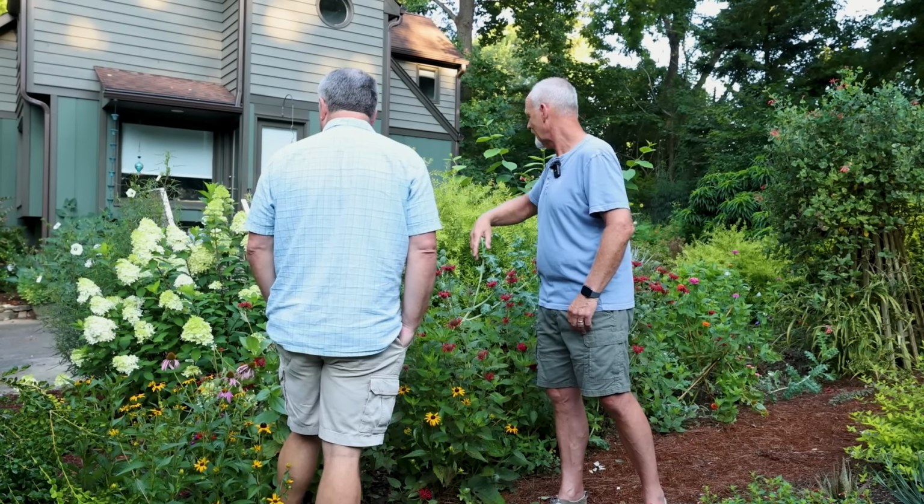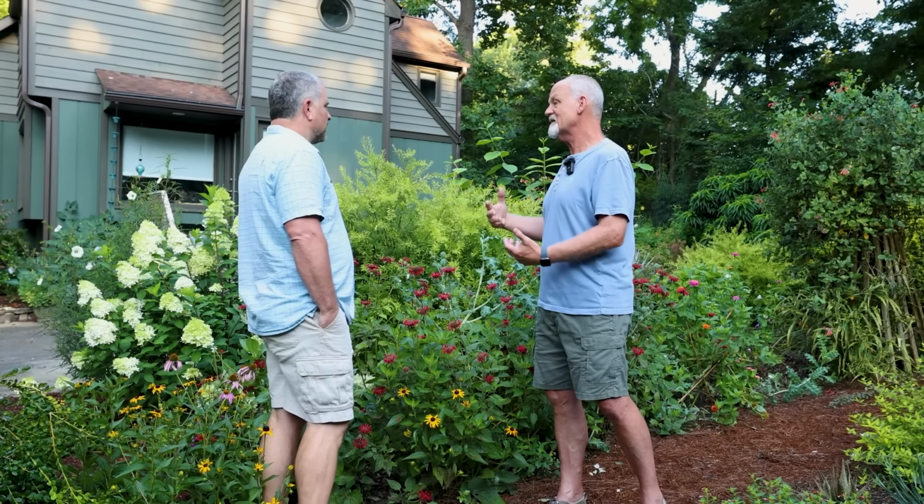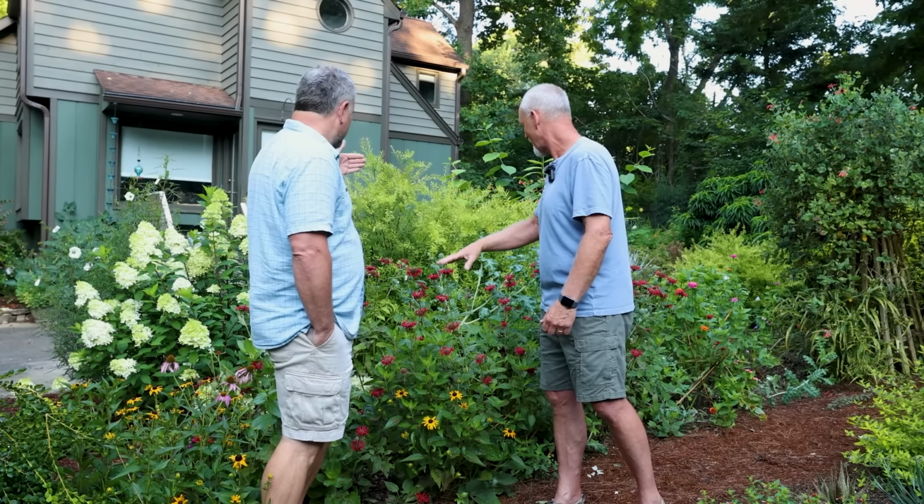And then what's so great is we have such a good relationship that the idea of a fence or a barrier doesn't happen. And so a lot of people don't know where my property stops and where his starts. Like this Ogon Spiraea and that miniature limelight there, they're his plants. But I'm taking advantage of them as a backdrop for my Menard.